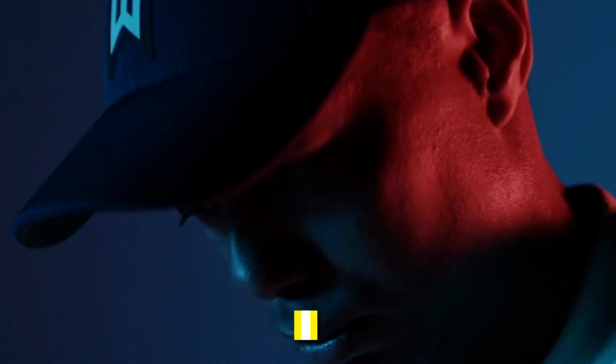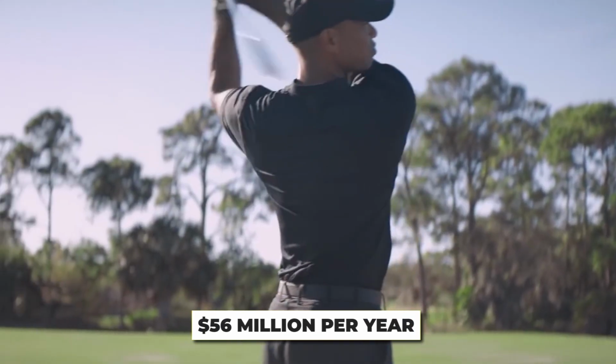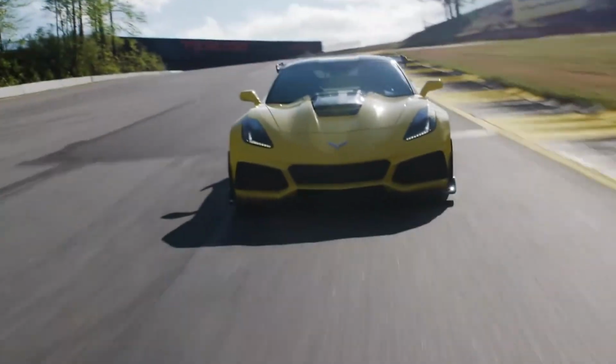Tiger Woods has raked in over $1.4 billion since turning pro in 1996. That's close to $56 million per year. And boy, oh boy, does this golf legend know how to throw it all away.